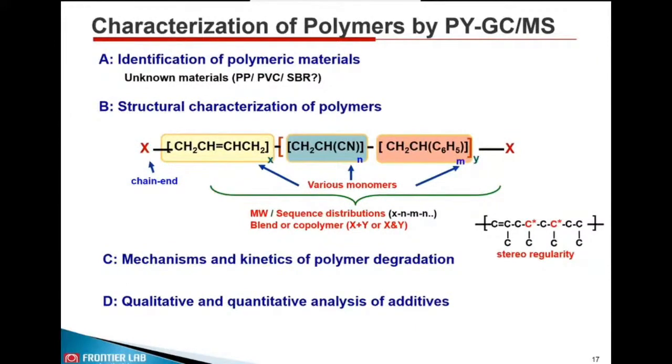Then you can go further to do some structural characterization, to determine the end-chain compound, the functional group compound, as well as the stereoregularity. That means if you have chemicals where you may expect different isomers, this can also be determined with Py-GCMS. We have some applications, but today we may not be sharing them. We hope to organize more webinars in coming months, and you may pick up additional information when you attend our future seminars.